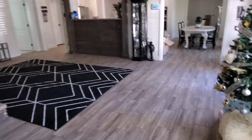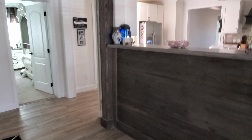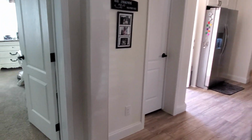4 bedrooms, 3.5 baths. So we haven't even seen the master yet, which is kind of the main showpiece other than the dens and the kitchen. And just let y'all see this beautiful shiplap here. This video is not going to be as long today because the homeowner is waiting patiently outside for me to leave. And it's so gracious of them to let us come do that. So we're going to go check out the master bedroom real quick.